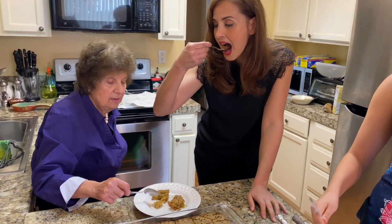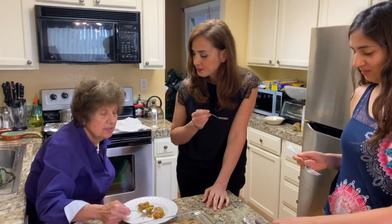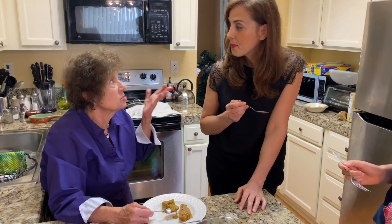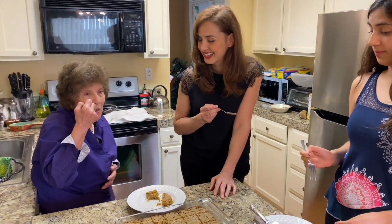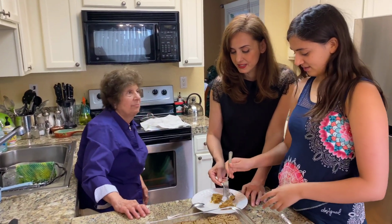People, when you walk in while you're making HILBEH, they say, oh, we smell it. Just the smell makes the whole house smell good. Oh yeah, you're right. I smelled it. That's why everybody came to the kitchen, because they smelled it.